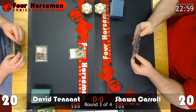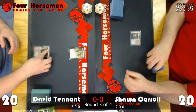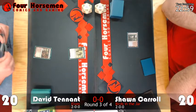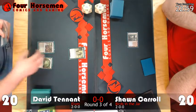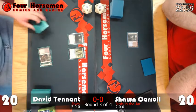I think this deck is sweet. You use Brain in the Jar to tick up and cast free spells, and then you hit Beck with it, and once you get the two counters on Brain in the Jar, you cast Beck and then fuse.